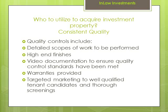Now, who you use also has to be able to show you a track record of consistent quality. What quality controls include is a detailed scope of work that's either to be performed to the home or that has been performed on the property. Number two, high-end finishes. We use only the top-end finishing. We routinely pull carpets out of older homes that have beautiful hardwoods at one time underneath them that are filthy, stained, painted over. We don't put carpet back in those homes. We sand it down to bare wood and we refinish the hardwood floors. We put in brushed nickel lighting. It's those types of high-end finishes that create a good, sound quality product that tenants are happy to take over.